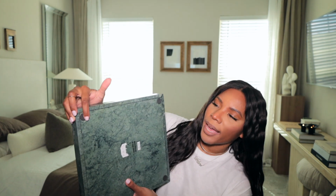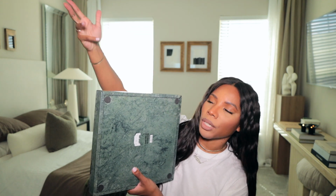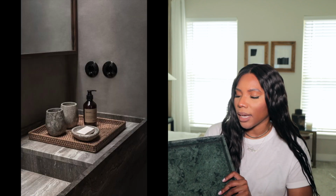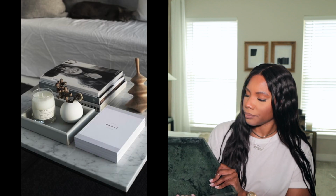Like, Aunt Flo, yeah, I'm in bed. So yeah, it came with these little felt pads too, which I thought were cool, so it doesn't scratch up whatever surface you're putting it on. And you don't even have to use this to eat on. Like I've told you guys before, you can put these in your bathroom, put all your little cosmetics and things on them to make it more aesthetically pleasing. You can honestly use this anywhere, legit.